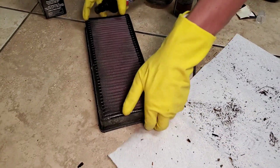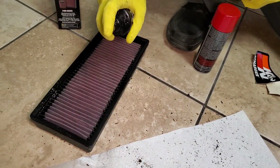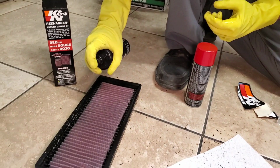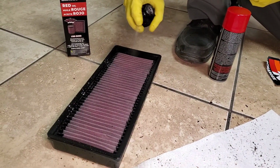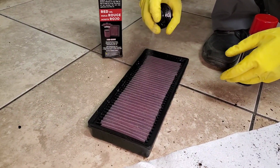And now we're going to flip it around like this, and we saturate this side. And you're going to actually see it change color right before your eyes. It's actually melting the film of that oil, and it actually starts to turn white. And that's how you know it's clean, when it's white. And I'm pretty much happy with that.